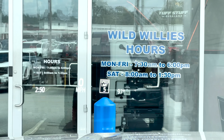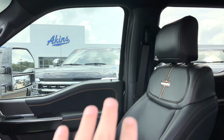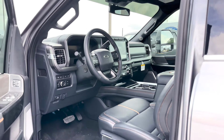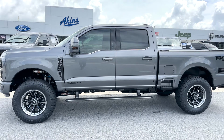That is legit. Even if you're not a Ford guy or gal, when you see that name right there and this platinum interior, you got to put some respect on it. And that's all I'm asking for is respect. Check out Steve Hart's amazing '24 Akins Ford F250 Platinum Covert Edition.